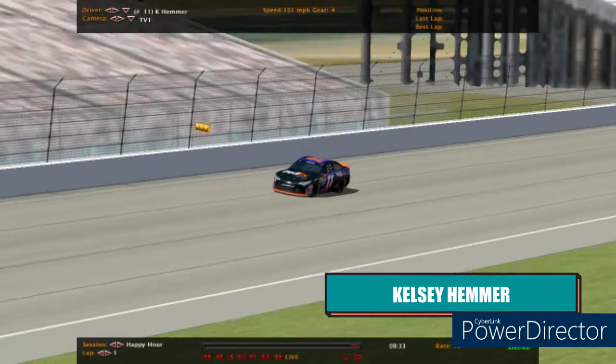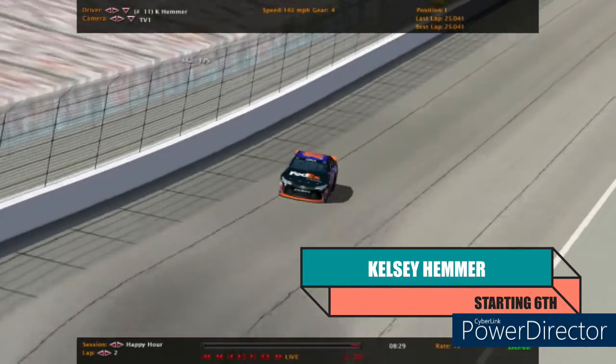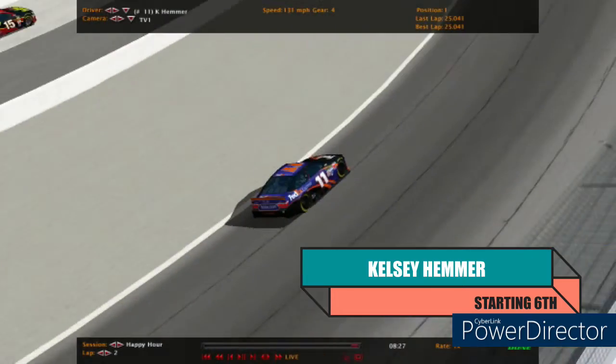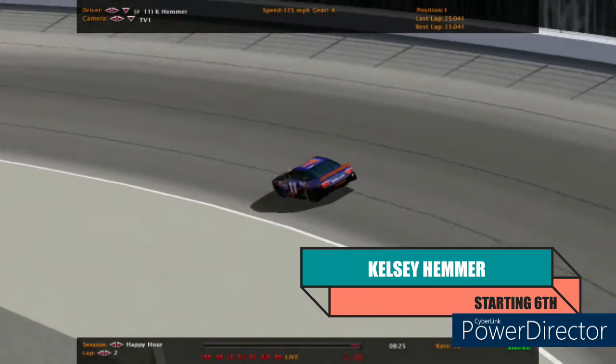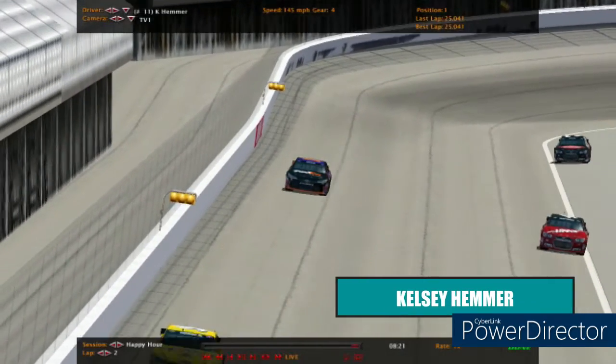Strong taking home third. She qualifies sixth. Let's see if Kelsey Hemmer can get it done in Rockingham today. Good track to do it early in the year. Very different track, so some people might not know how to handle it, but she seems like she has it down, starting sixth in today's race.